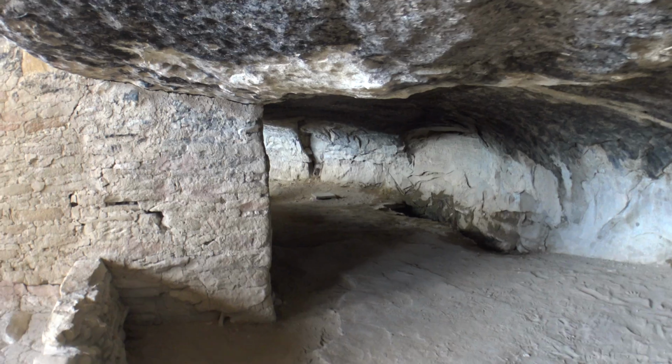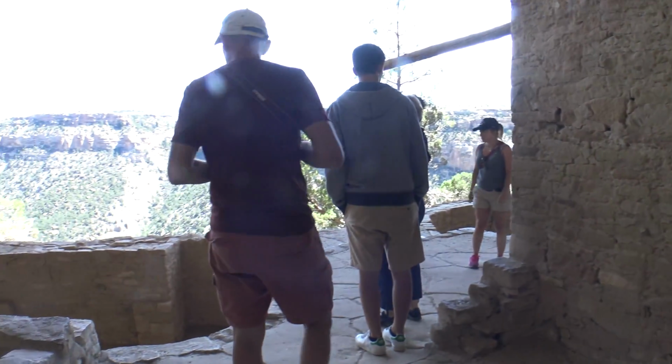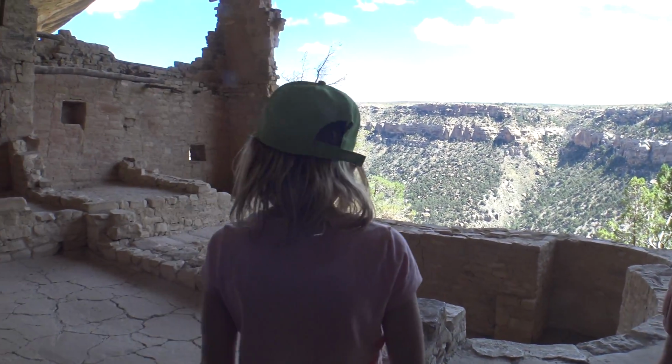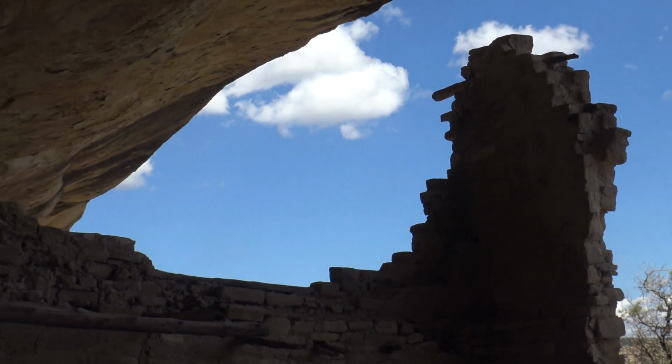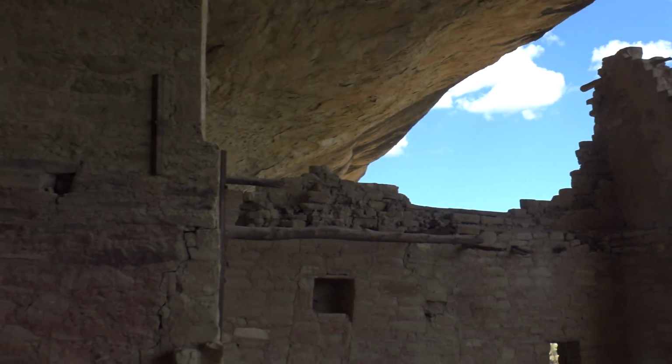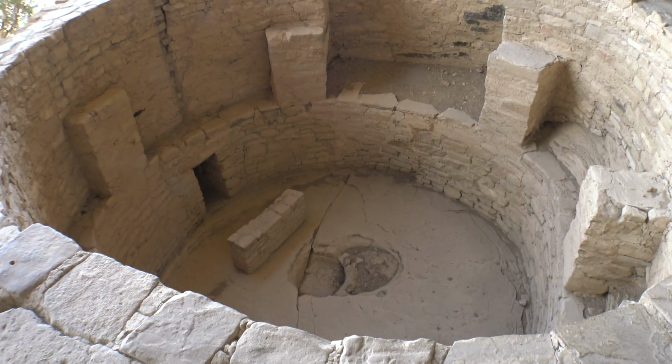Look in that doorway, not really quite a home. That is more like a home. From the fires.